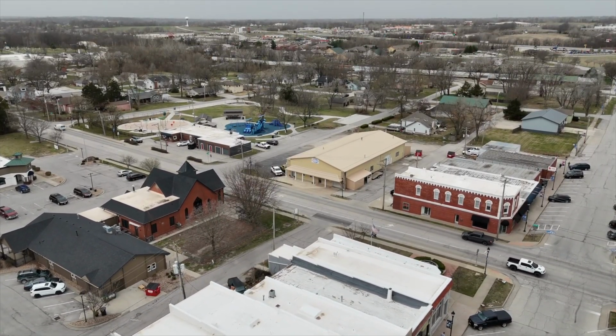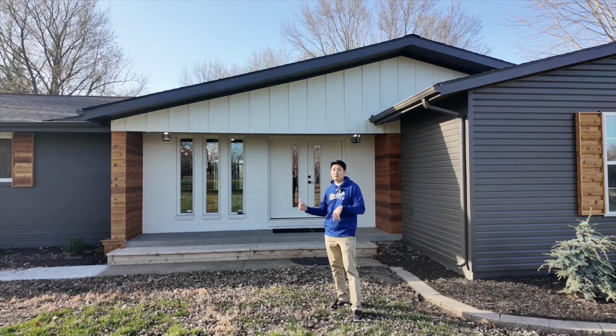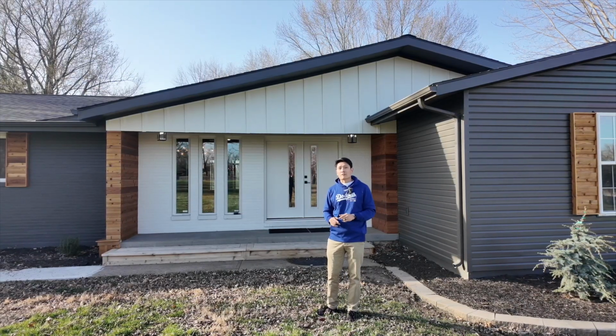And if you stick around until the very end, we're gonna explore everything in this 3,600 square foot house on these 4 acres. But before that, we're gonna see everything that Kearney has to offer, so let's go.